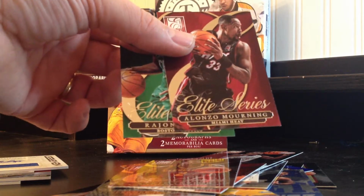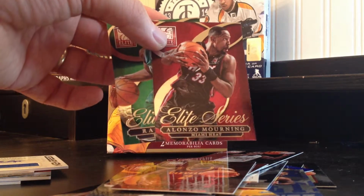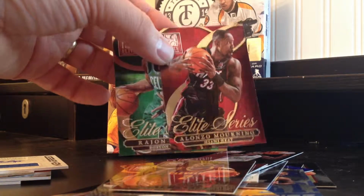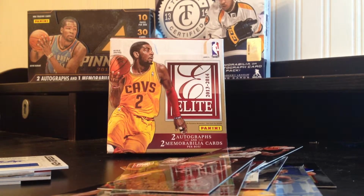I might have to track down, I'm sure Kevin Love has one, and I'm sure Tim Duncan has one of these. So I'll have to track those down and add them to the collection. I think they're pretty cool.